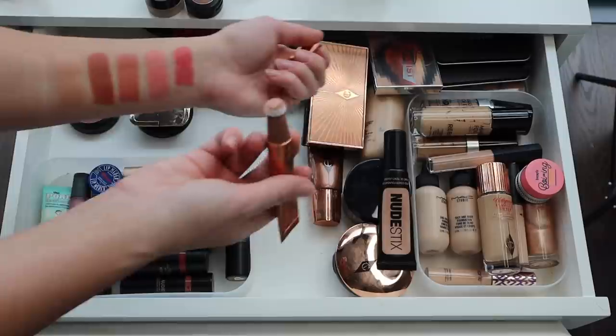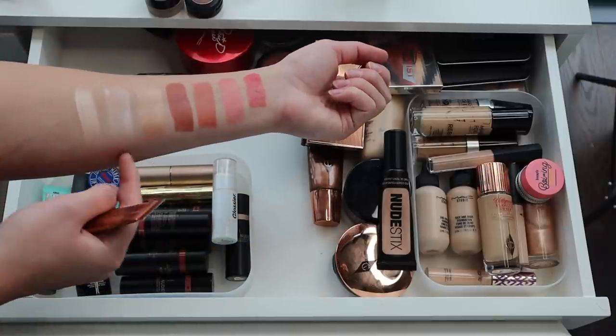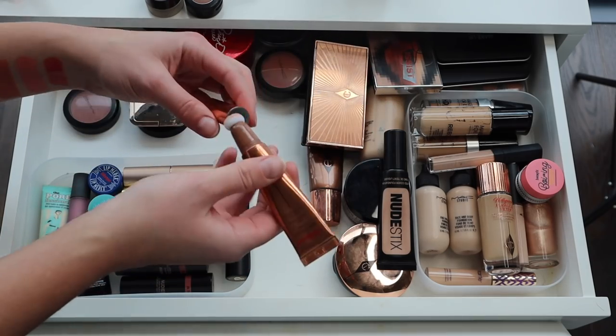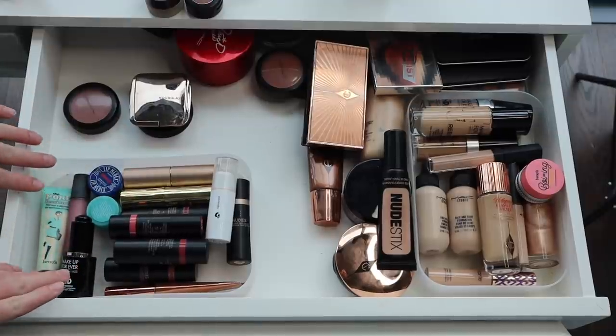And this one here by Charlotte is kind of one in between, but it's a bit of a different finish. These ones are more sticky and balmy, whereas this is more of a liquid. So again, for options, I just feel like these are all needed. Okay, I'm happy with that. That makes sense to me.